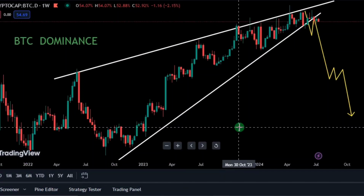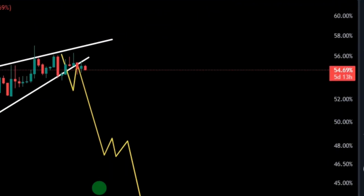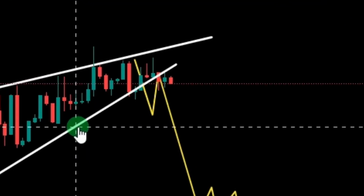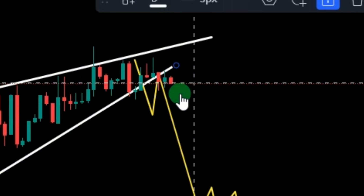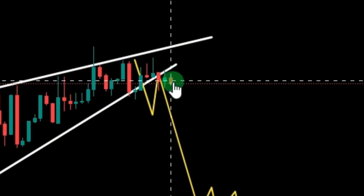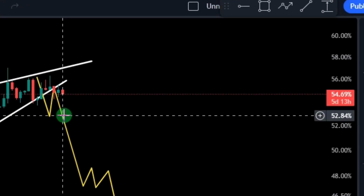So let's just talk about the BTC dominance. The BTC dominance is currently at 54.69%. In our previous video, we talked about this breakdown. Now, the BTC dominance has successfully closed two weekly candles below the lower trend line, the bottom trend line right here. So what we need to see now is a massive rejection of those weekly candles all the way to 52%. The moment you start seeing the BTC dominance drop to around 52%, just know we are gradually making our way to the altcoin season.